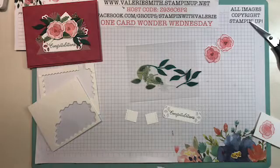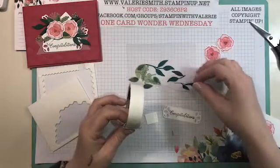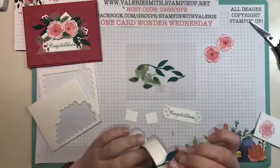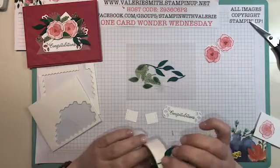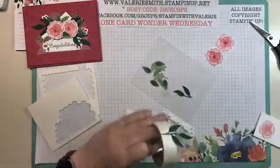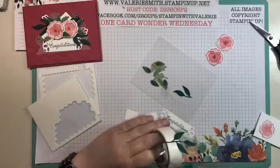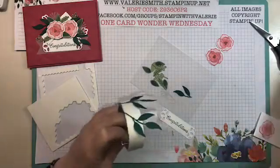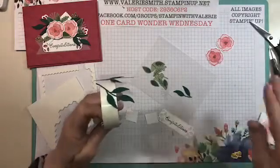All right, I'm going to peel these back just a little bit because I want to take these leaves and attach them on here, just attach them to a glue dot. And that way when I'm ready to start attaching them to the card, all I have to do is pick them off with my Take Your Pick tool or my paper piercer and put them on there.